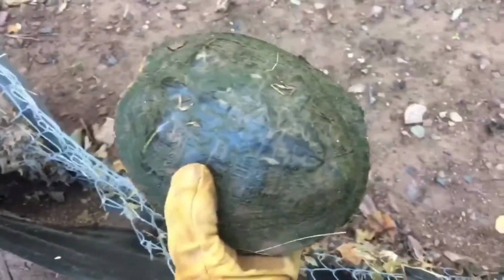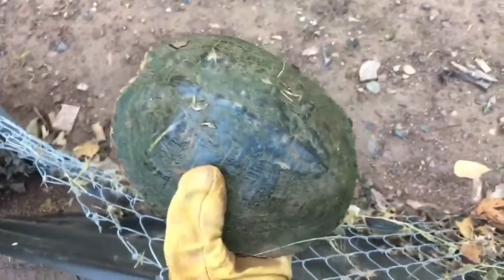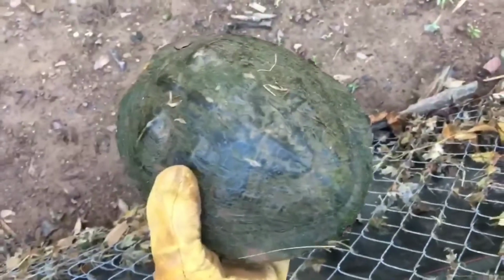I'm gonna let this one go for now after I've taken a few pictures of it. But yeah, pretty interesting find. I thought there'd be a lot more turtles out here post-flood. I've seen a lot of turtle tracks, but this is the first one I've actually found stuck in the fence.